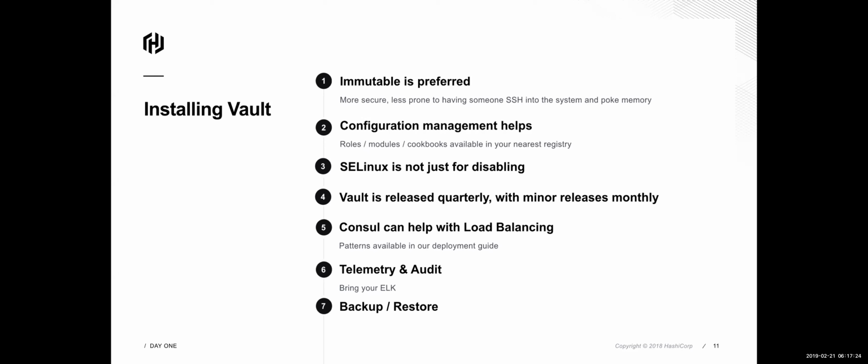Vault is released quarterly, so ultimately the deployment procedure must be rock solid. You need to keep up fast with this product. Sometimes we ship security fixes, and of course, this is a security product, so you probably want to keep it updated. Consul can help with load balancing if you have your 3 Vault nodes.